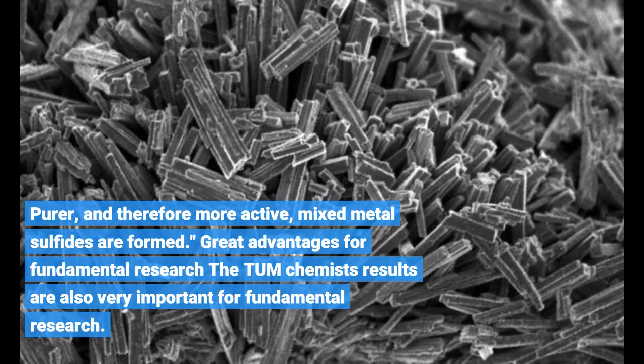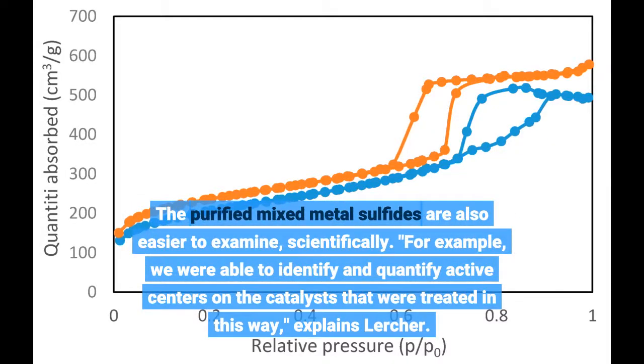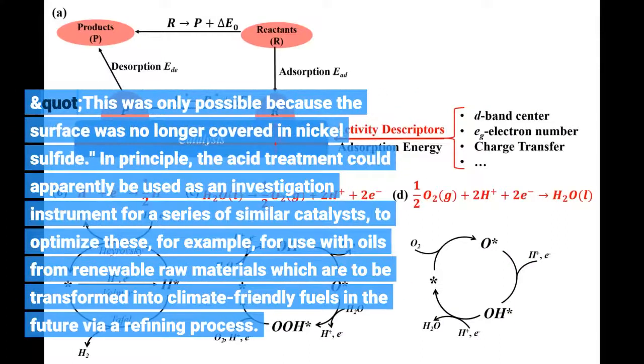Great advantages for fundamental research. The TUM chemists' results are also very important for fundamental research. The purified mixed metal sulfides are also easier to examine, scientifically. For example, we were able to identify and quantify active centers on the catalysts that were treated in this way, explains Lercher. This was only possible because the surface was no longer covered in nickel sulfide.